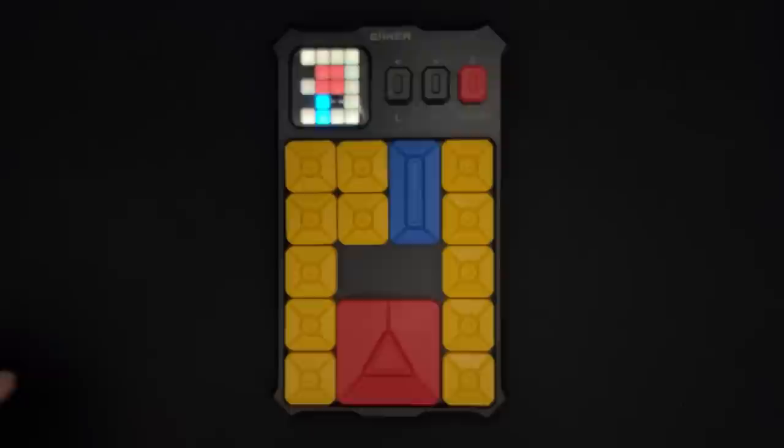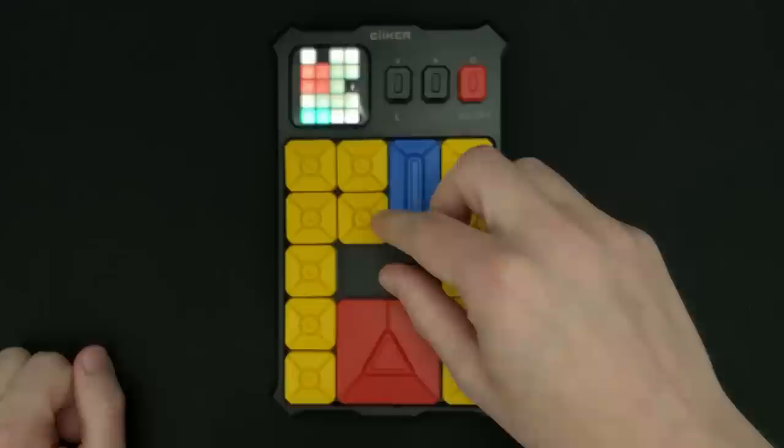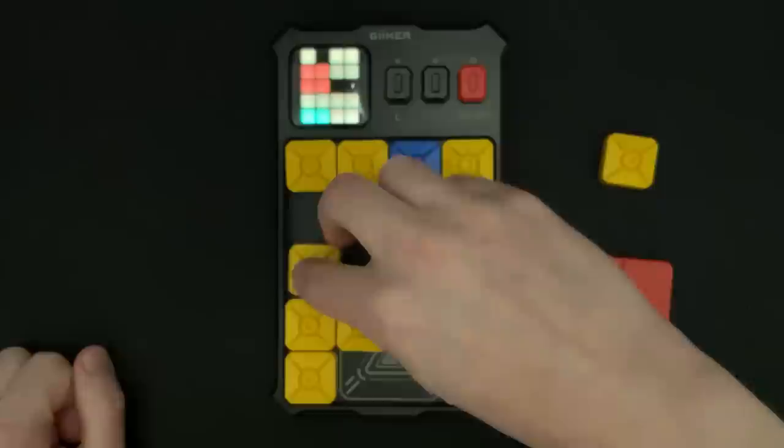Okay. Well, let's skip to maybe puzzle number 7 because that's my favorite number. So let's arrange it like this. So we have one piece up here and the red piece.